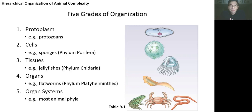Some other organisms have a more complex grade of organization where different cells get together and work together to provide life to the organism. At the most basic level, in kingdom Animalia, it is the sponges that reach that grade of organization and no higher. So sponges are in phylum Porifera. They are animals that only reach the cellular grade of organization. The next one is tissue.